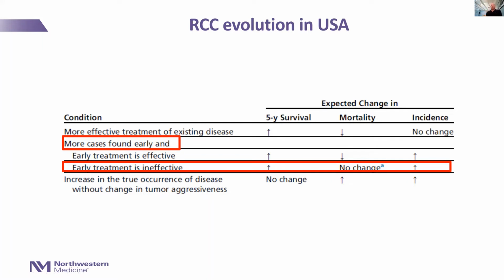And if you're finding more cases early, which is what we're doing, and the early treatment is effective, you'll increase the 5-year survival and decrease mortality. Of course, the incidence will increase. But if your early treatment is ineffective, you'll increase 5-year survival, you'll increase the incidence, but you won't change mortality. And that's kind of what we're seeing in our group. We're not really changing the mortality rate, suggesting that early treatment of these masses is not effective.